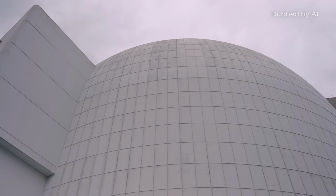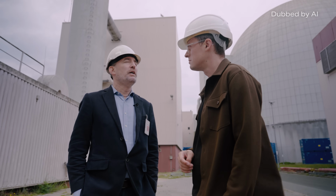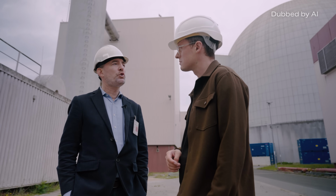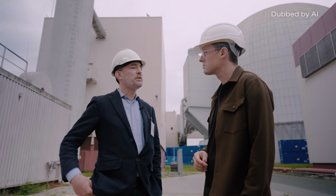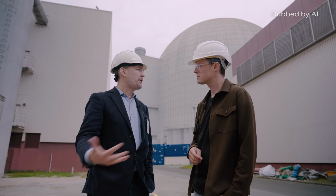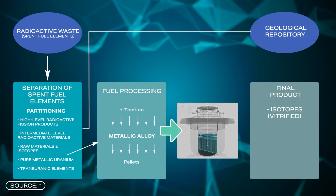It already exists. It exists on a site where there is an interim storage facility. If I want to avoid having to transport the waste, this is a very good building. I have cranes there that can carry materials weighing tons. I have a building that is already protected. That means the reactor is taken out, our nuclear mill goes in, and then I can transmute these transuranic elements there. So once the radioactive waste has been irradiated with neutrons, then in the end various isotopes remain, which are then vitrified as high-level waste.